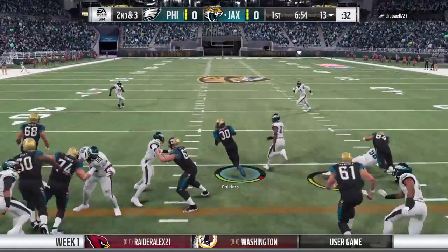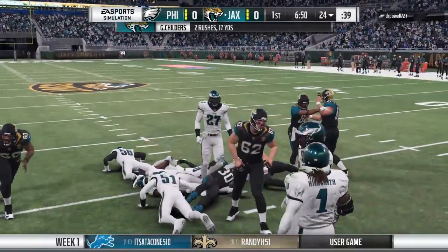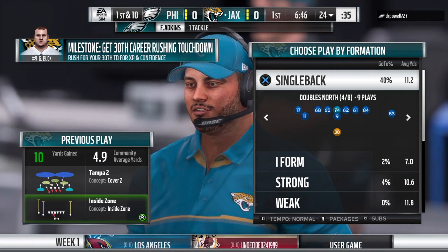They'll run it now out of the gun. And able to get this one out just shy of the 25 at the 24. 10 yards there, good enough for a Jags first down.